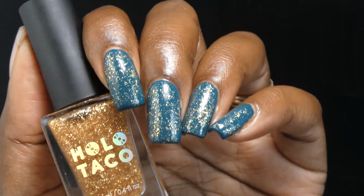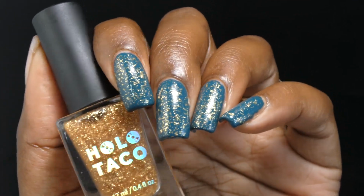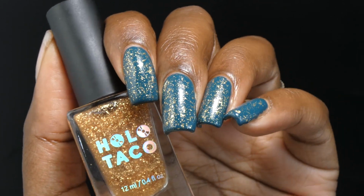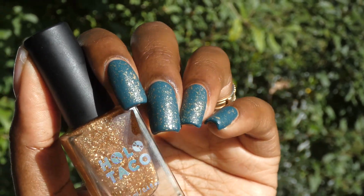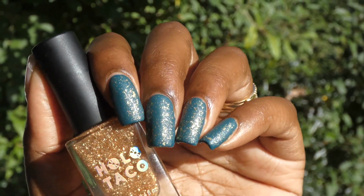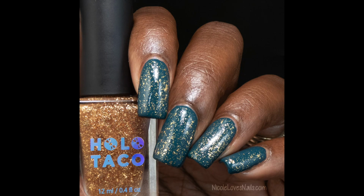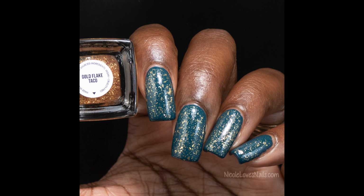I have quite a few gold flake toppers, so I'm going to bring in comparisons in a second. This one isn't exactly like any of the ones that I have personally owned. I thought it was really beautiful. I wasn't super wowed by it, but I thought it was really pretty, if that makes any sense at all. So I swatched this one in 1 coat over Bring Me The Teal. These look really cool matte.